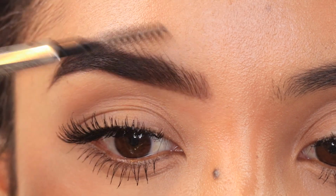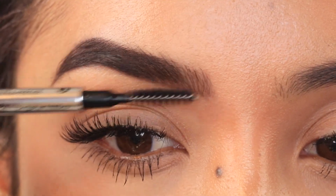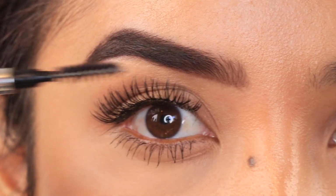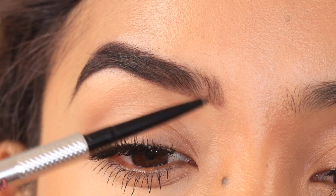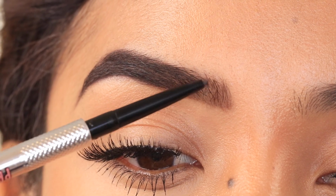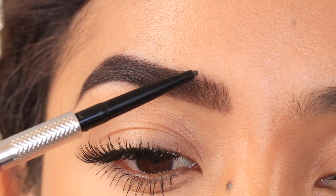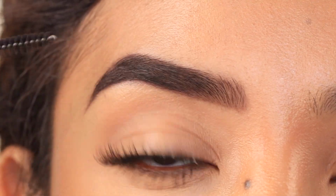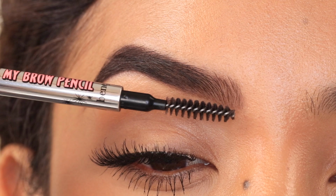There's nothing smaller than that available. So yeah, really nice rich formula as well, and I believe this is also in shade number 5. All I'm doing is just creating small little strokes in the beginning parts, and then it also does have a little spoolie at the end, which you can use to blend out.